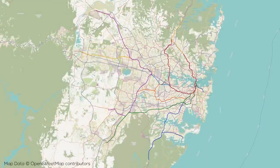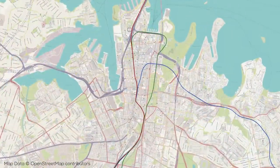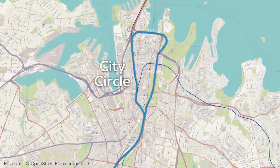The T2 Inner West and Leppington line is the third most used on the system, and for a large part duplicates T1, running from the CBD to Central and then along the main Western line. These portions of the T2 stop at all stations, while this portion of the T1 runs express. Now, it's worth asking how the T2 actually navigates the CBD, and this happens via what is known as the City Circle, which sounds and operates somewhat like Melbourne's City Loop.